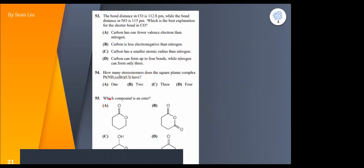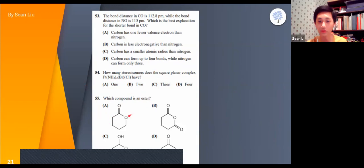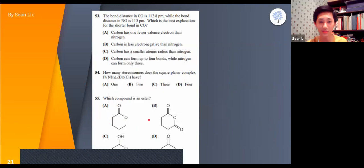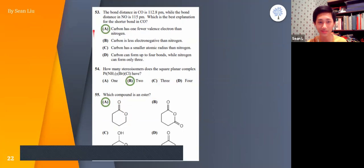And which compound is an ester? You have to look for that distinctive ester shape, which is this one right here, where you have the double bond O with single bond to another O. So I'm going to go with A on that one. So indeed, I was probably correct with the A on the first question. That's reassuring to know.